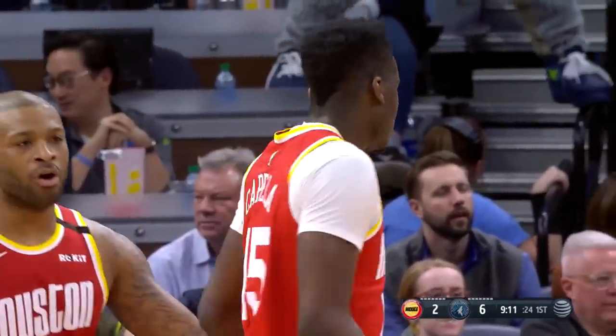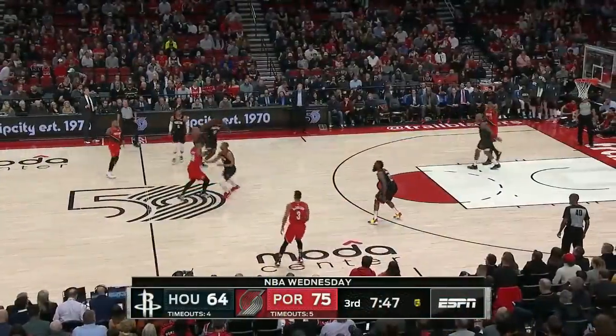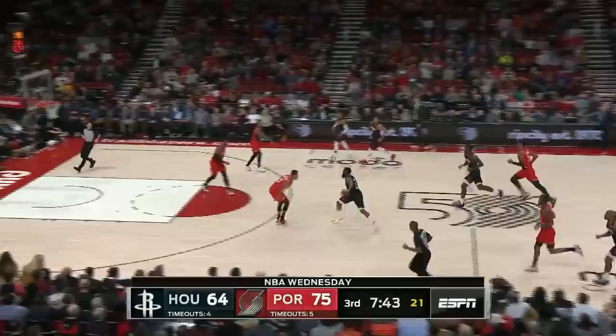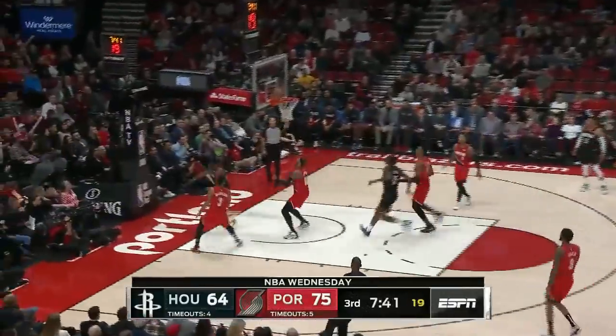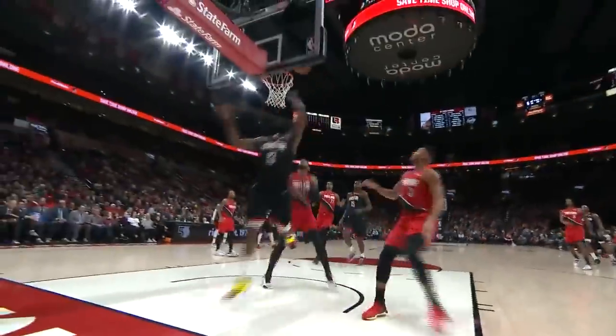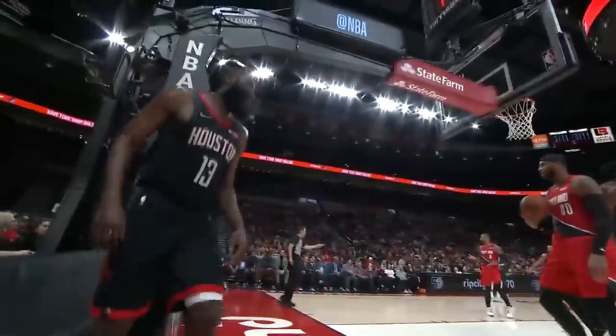That's how you got to go strong to the rim. That's what Capella has to start doing every single shot. Shot clock at 5, a steal. The interception by Harden. Harden puts it into another gear as he gets to the rim, and he'll go to the line. A 3-point chance. Stepped up one player, and Harden off the defense gets a nice easy one.